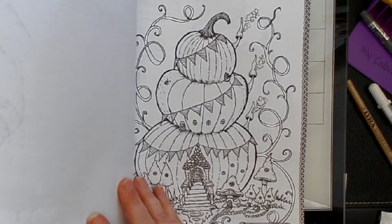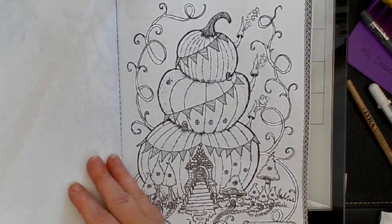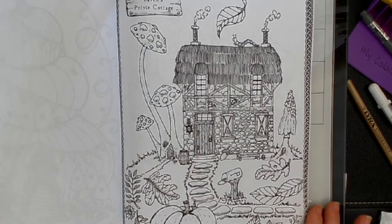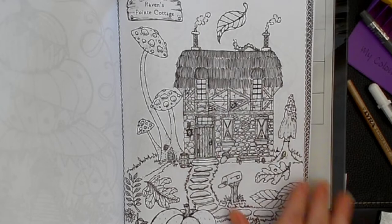And then we have the Pumpkin Gardens Plaza. I just love all the details that she puts into every picture. There's just so many little details. They're so cute. And then we have the Pumpkin Paradise Resort. Little pumpkin hotel. And then we have the Raven's Point Cottage. Love it. And the cottage is so small that there is a caterpillar on the roof, and it doesn't look tiny. That's awesome.